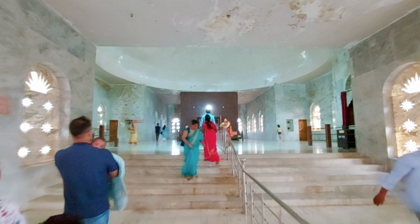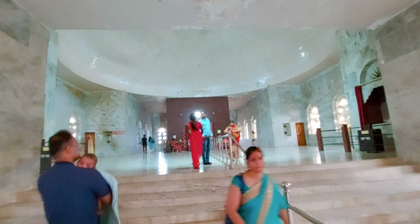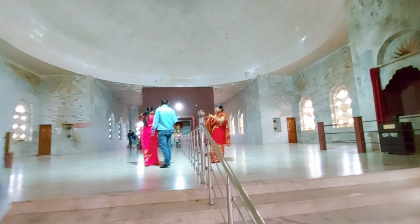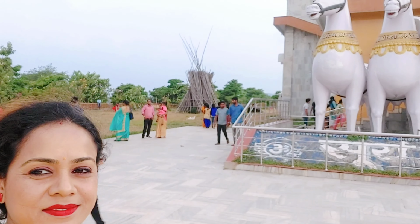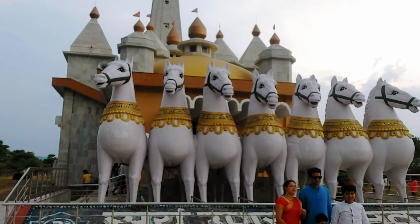Not to mention the intricate sculptures of gods and goddesses that add to its whimsical charm. A perfect example of the typical sun temple architecture, this hilltop temple is definitely worth a visit.